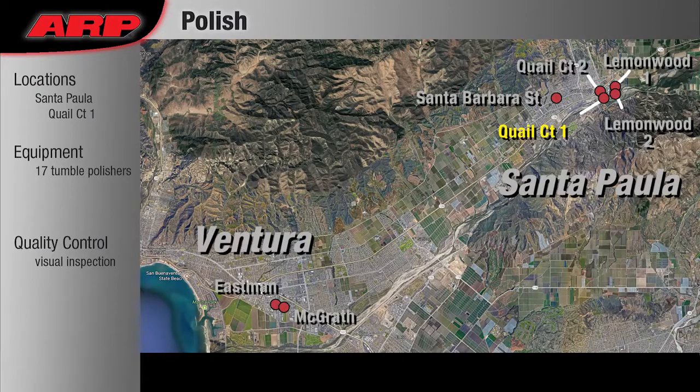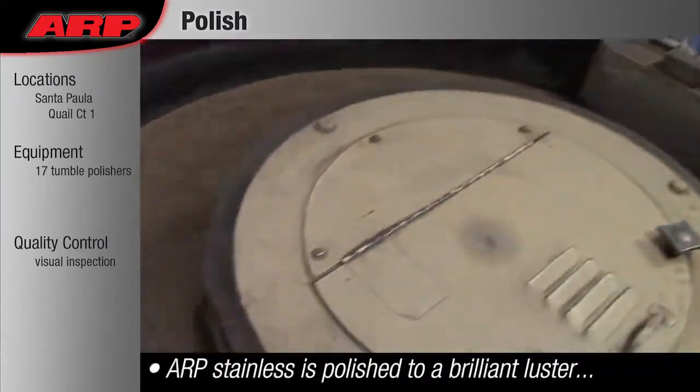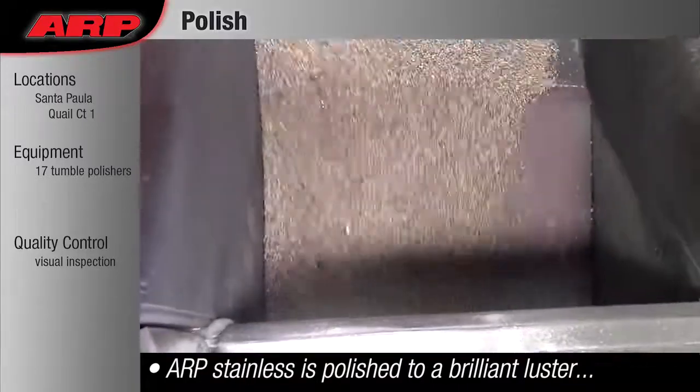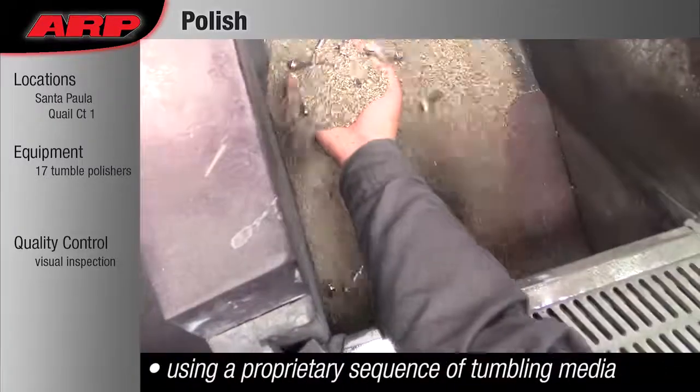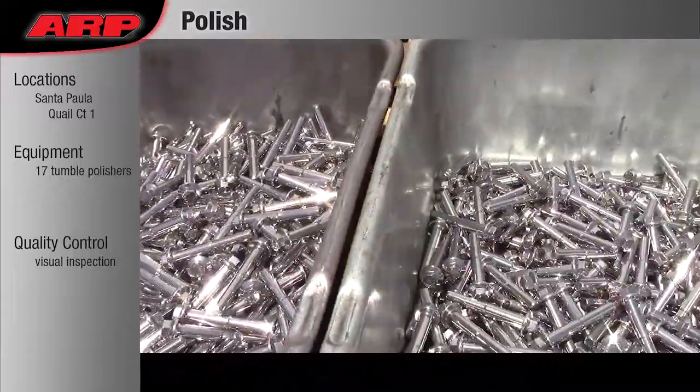Polishing. ARP polishes all of its stainless steel fasteners to a brilliant luster so you don't have to. This is accomplished with large tumble polishers using a progression of different media to achieve the signature ARP look.